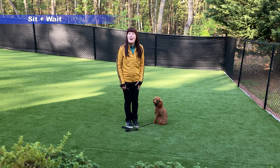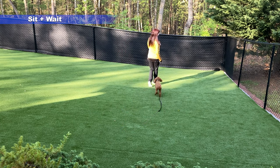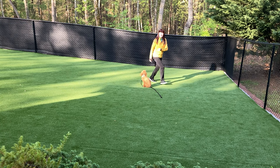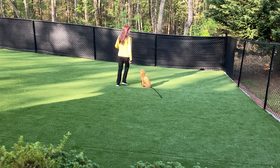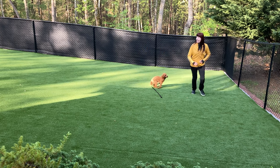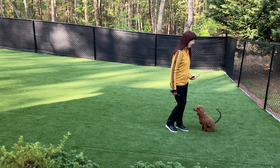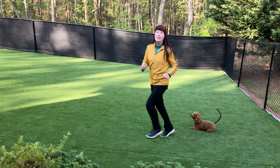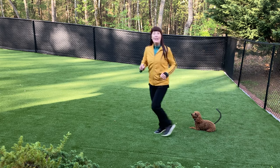Here we go with follow and sit and wait. He's gonna be dragging his leash. Follow, follow. Follow, sit. Follow, wait. Follow, follow. Follow, sit. Wait. And it doesn't matter whether he sits or downs, just so he's stationary. I'm using my body as a distraction.